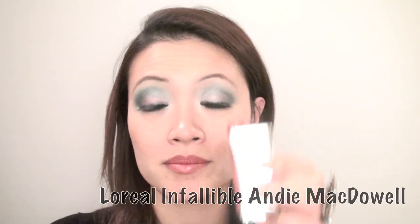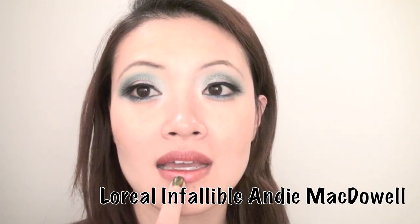And for my lips I used the Andie MacDowell one. I like this color because you could see it's almost like a ruby red with a little bit of orange to it and a little bit of frost. So I thought it would complement the eyes and the lips because I love seeing orange and green, which is like a teal and orange and coral. So that's what I complemented it with.